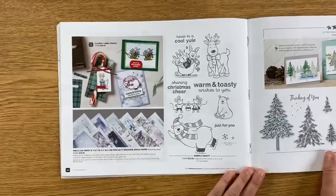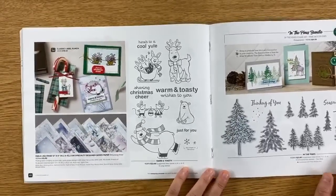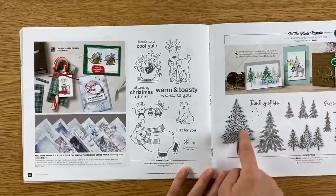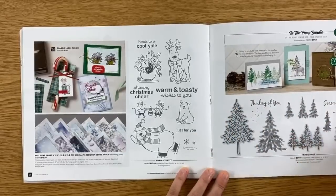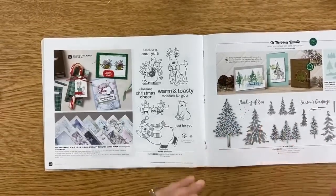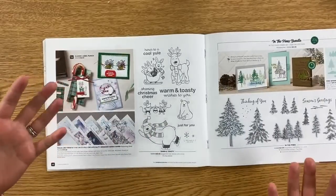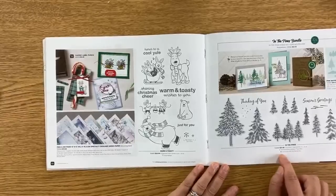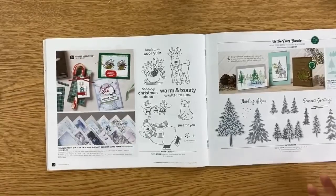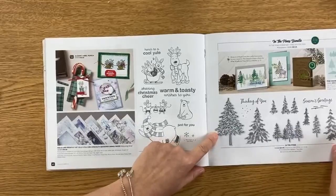So over here to the right, In the Pines, which I think is one of my favorites. Here In the Pines, you can see this one has gray around it. So that means that it coordinates with a die set, right? So this one coordinates with the Pine Wood dies. And so that's really good to know when you're looking at some of these stamp sets and you're like, okay, Brandy, is there a die available? Well, generally it tells you the coordinating products underneath here. But if not, take note of the color, if there's kind of a color around it.